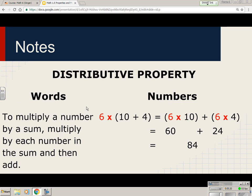The next property is called the distributive property, and the reason I don't have anything in parentheses is because I also just call this the distributive property. So the definition of this is basically to multiply a number by a sum. You're going to multiply each number in the sum and then add.